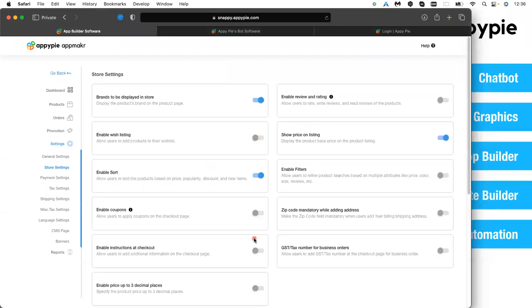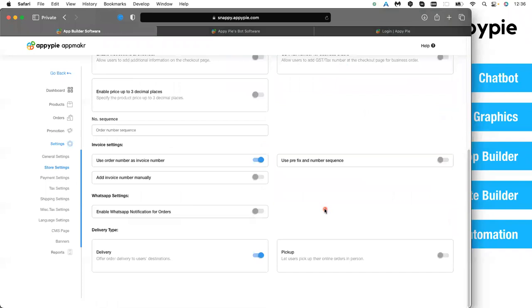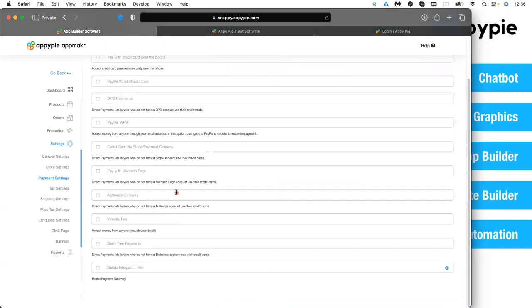Store settings, you do have more settings here that you can play around with. A lot of different customizations that you can do. Payment settings. So now for payment settings, we do cover all of these different payment gateways. Now, if you don't see a payment gateway here that is supported maybe in your country, or you're looking for another type of payment gateway, we can add those for you. You would just need to request that. And then our development team can go ahead and add that particular payment gateway for you.